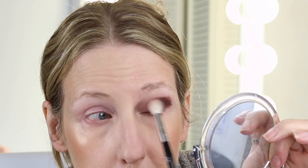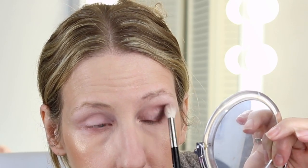blend. And I want to blend in this crease area here because I want to open up my eye, I want it to look bigger. And because my eyes are sagging, you can see it on this side, see that skin? If I lifted my eyes and put the shadow there, when I rest my eyes, you're not going to see the shadow. So you always want to relax your eye like I'm doing, and it's kind of like you're buffing it out at this point.